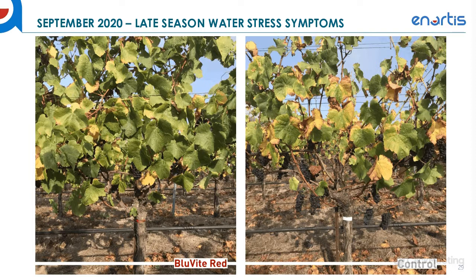So, late season water stress symptoms. There was an indication in the canopy observations from this year's trials that there were symptoms of late season water stress. For this reason, we're probably going to want to include some form of plant water status monitoring next year, or this year rather, 2021, like a midday leaf water potential or stem water potential. But that's a conversation Scott and I will be having.